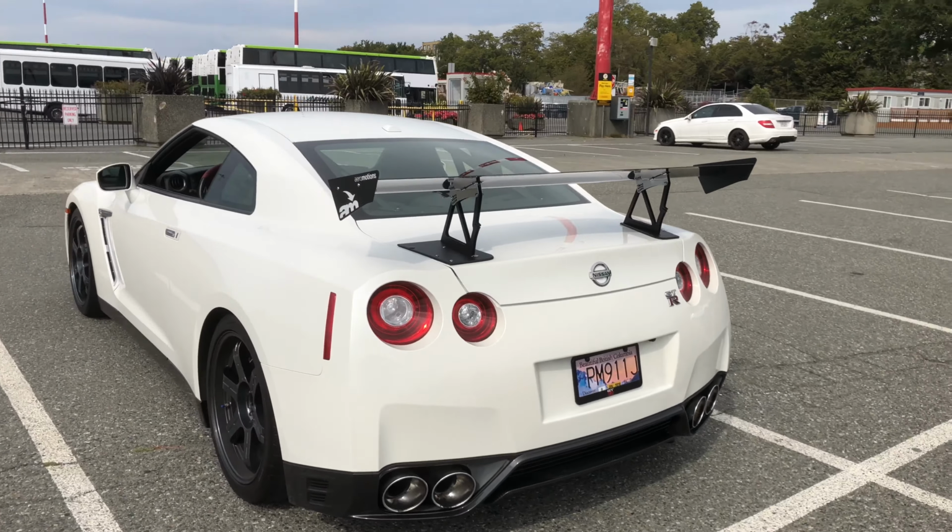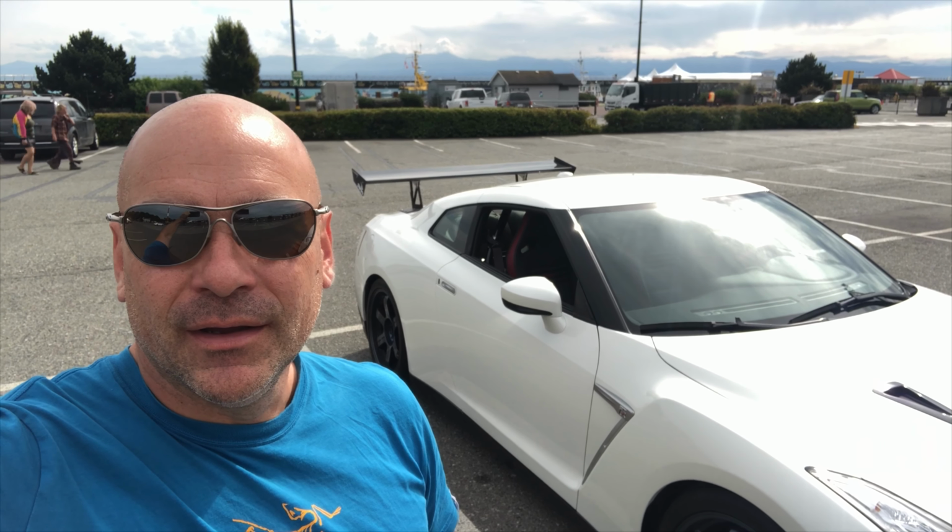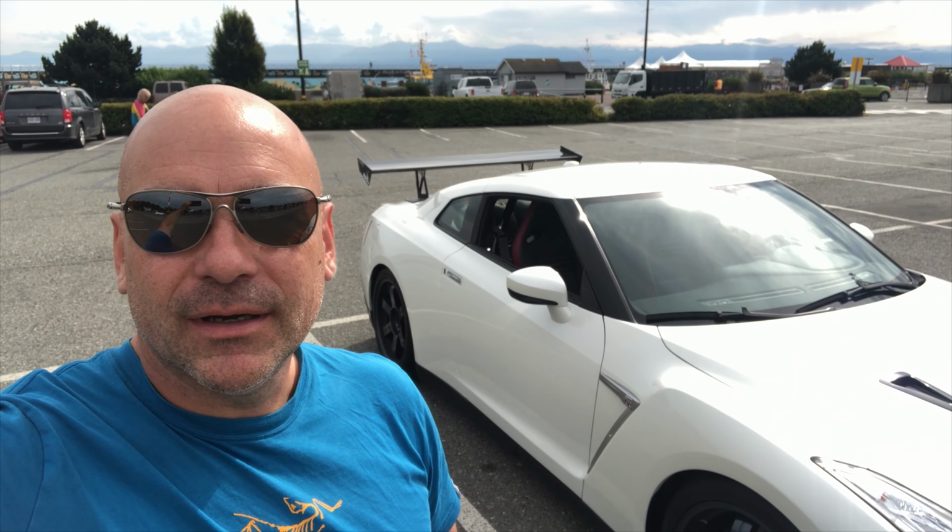Like I said, I picked up the car. It was a cross-province trip. I'm in British Columbia, and had this one shipped from Quebec. 2016 Black Edition, like I said earlier, only has like 6,000. Well, when it came here, it was 6,300 kilometers, which is pretty low. And no, before you guys start commenting, they're not all track kilometers.